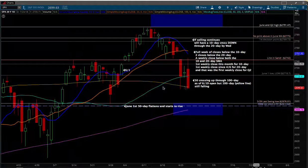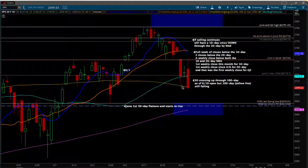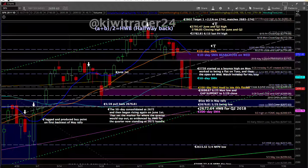And of course, if I'm wrong about this 26.72 level down here, then by all means, we know what needs to be done. We need to take out and hold the 100-day. We need to take back and hold the 50-day. Intraday, above the 50-day, we have an intraday level. In fact, let me see if I can get the roadmap up here. Okay, yeah. Intraday, we have a level at 27.28.